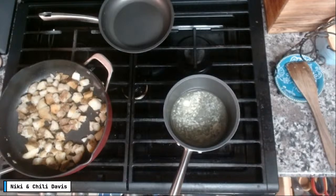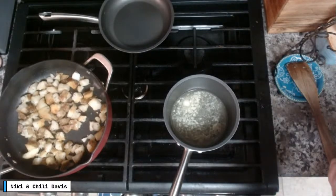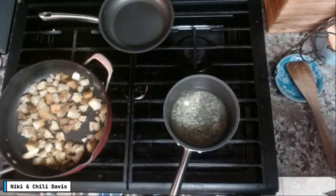These little packets, Knorr is the brand that you're going to find in the grocery stores, and Knorr packets of seasoning and sauce mix and all sorts of things are my go-to brand for this kind of stuff. So we want this to be up to a boil.